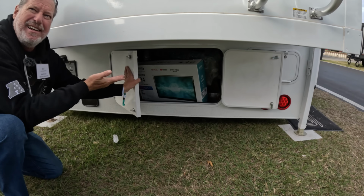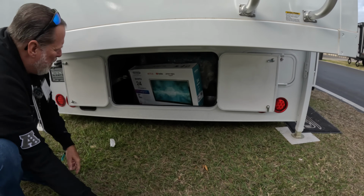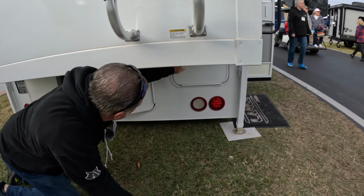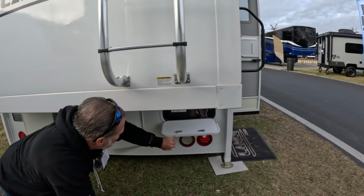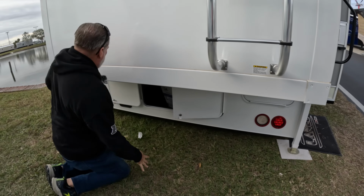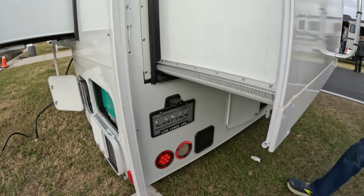You're going to have a lot easier time accessing this than I'm having right now because I'm down on my hands and knees. But when this is sitting in the back of the pickup truck, it is obviously up a little bit higher. So you've got some access panels here as well for your electronics. This is the transfer relay. All right. And on the other side, I think there's another panel over there. Oh no, this is the license plate over here. And then you've got the storage for your black hose, your sewer hose.